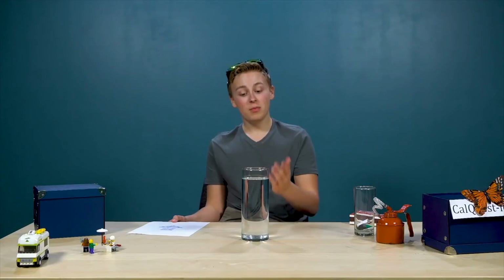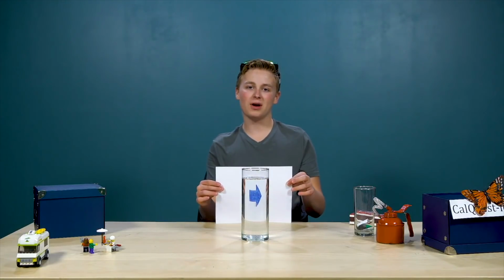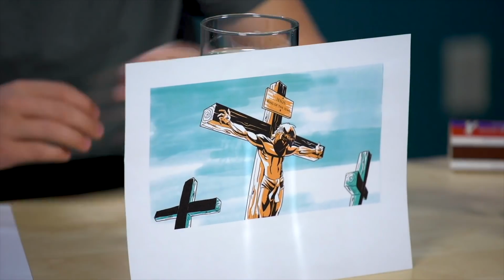People lied to him, threatened him, and began to hurt him. They put sharp thorns on his head, dressed him in nice clothes to make him look like a king and make fun of him even more, and then nailed him to a cross. When we put water in this glass, it makes the arrow point the opposite way. Just like that, Jesus did the exact opposite of what people expected. He let people hurt him, and he was even willing to die, even though he didn't deserve to.